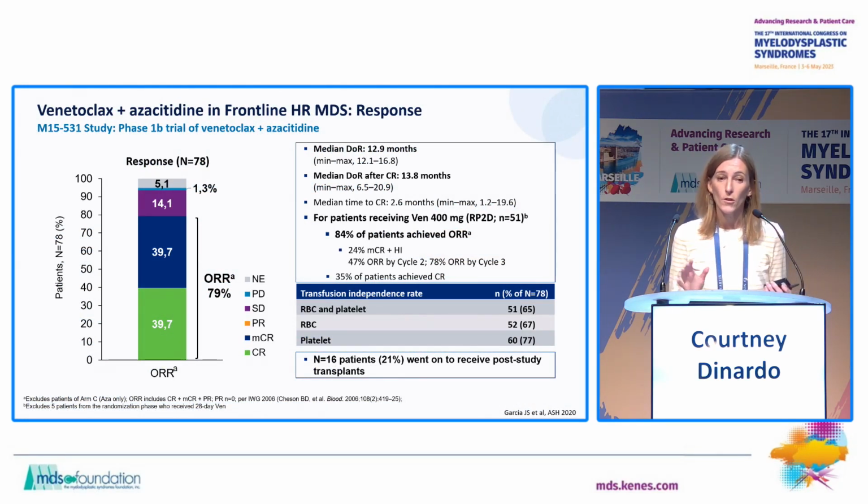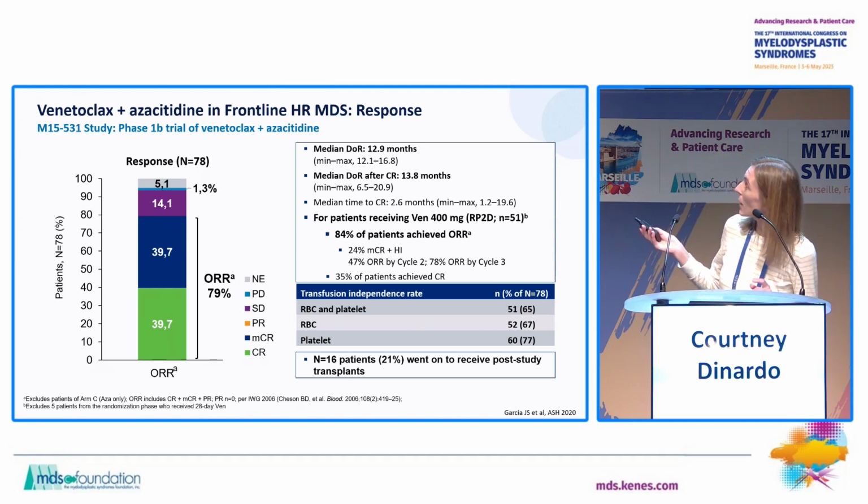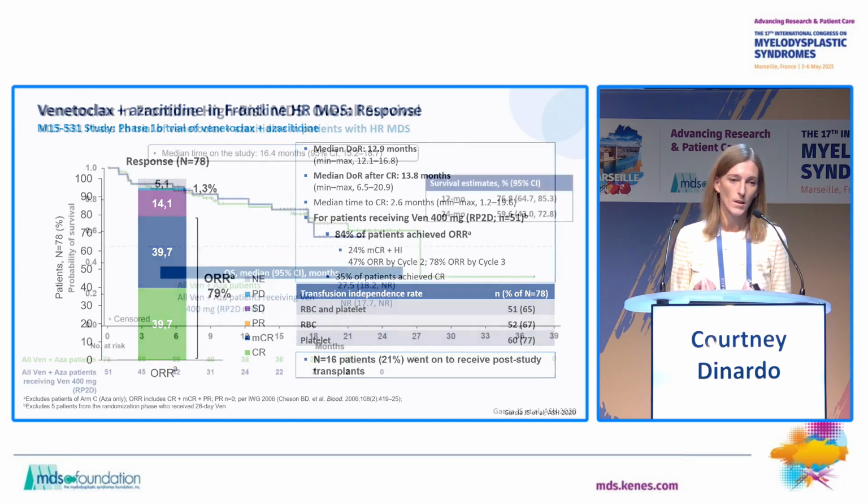The overall response rate in these 78 patients was 79%, with a true CR, in green, of just about 40%. When you look at those patients at the recommended phase 2 dose, the 14 milligrams for 14 days, 84% of patients attained an overall response, 35% a true CR, another 24% a marrow CR with hematologic improvement, and in that table, about 2/3 of patients became both red cell and platelet transfusion independent. So clearly, we're seeing significant responses with this combination.